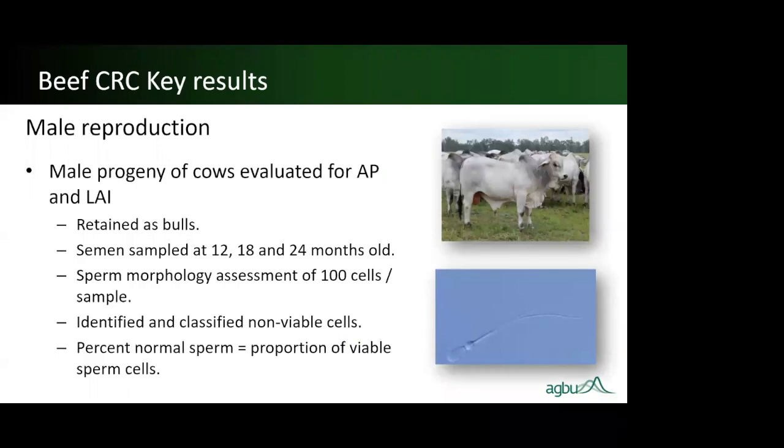The other thing that happened as part of this project was a fairly close look at opportunities to improve our understanding of the genetics of male reproduction. So as part of the third round of the CRC project, the male progeny of the cows we've just been talking about evaluating for age at puberty and lactation anoestrus interval were retained as bulls. They were semen sampled at 12, 18, and 24 months of age.